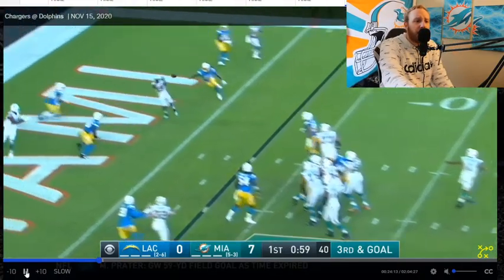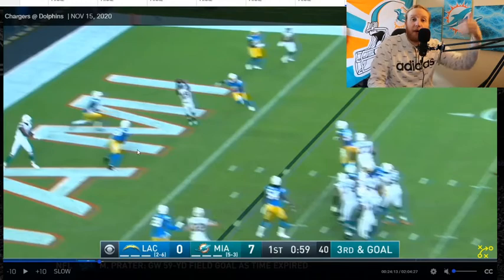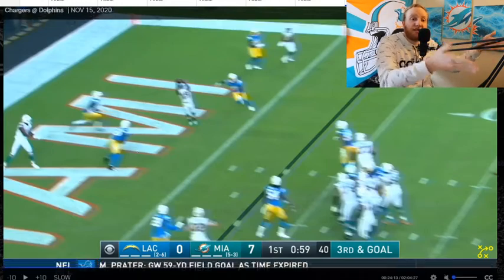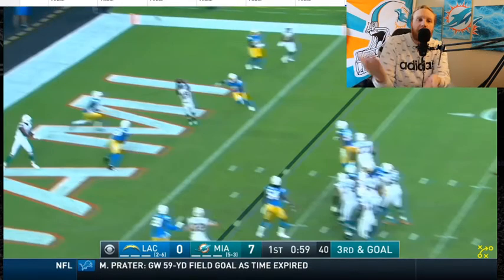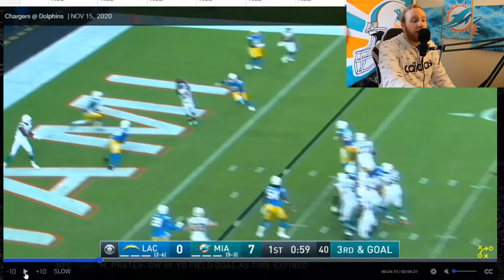I'm going to pause it right here. Like I said, this isn't a tight throw, but it's still decent coverage. If you overthrow, it's picked. If you throw it too much inside, it's picked. If you throw it too much outside, it's picked. You have to be pinpoint accurate on this pass, and he is. So very well done by Tua.